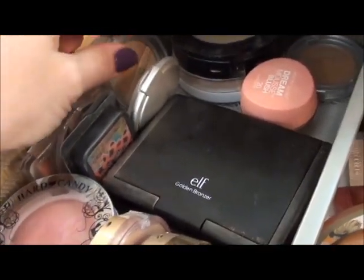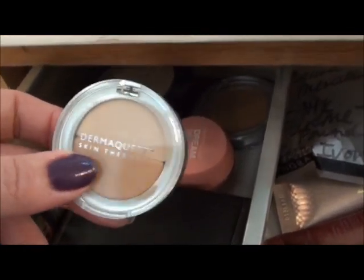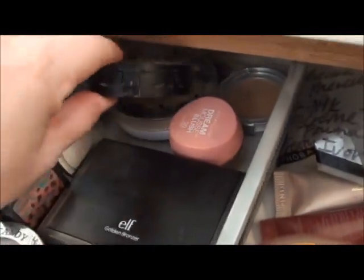That's a Dermaquest concealer, which is pretty cool. It's a light and dark. It's more of a firm, it's very similar to the Laura Mercier Secret Camouflage consistency. This is cool. This I found when I was cleaning everything out.